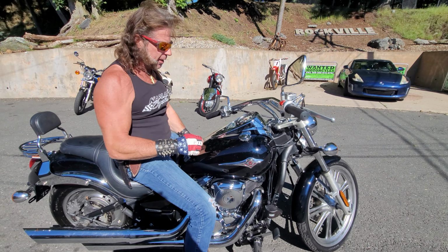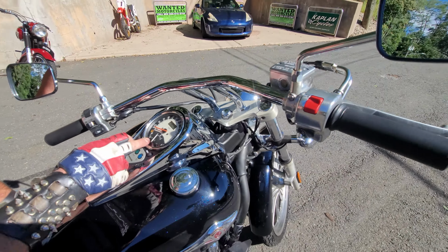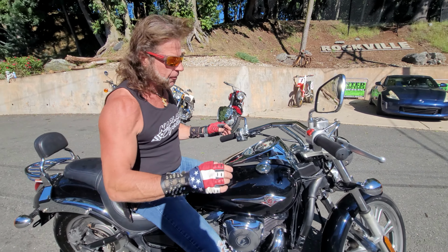The center console here has a 130-mile-an-hour speedometer. It's got the gas gauge, the neutral light, the turn signal, the high beam, the odometer, and trip meter. Just a beautiful piece.